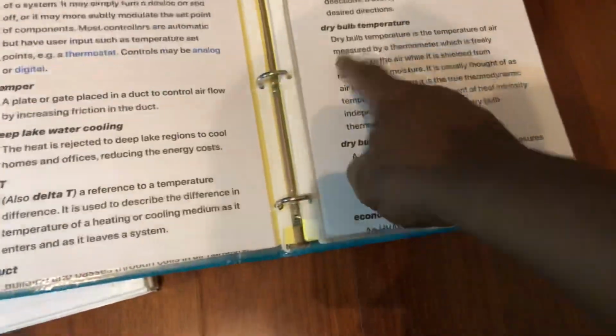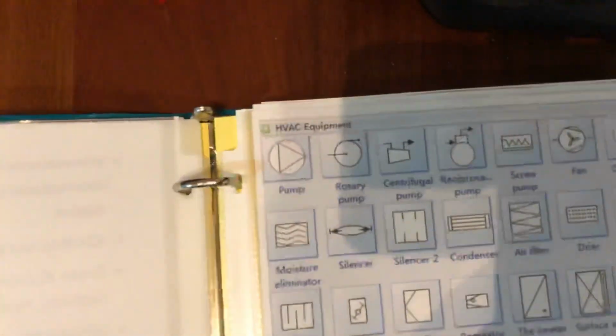Now, on this one, I put something together for him, and it's been happening over years, fellas. I've been putting this together for him, just telling him what a coil is, what a condenser is, what a chiller is, what BTU stands for, things like that. Dry bulb temperature, diffuser, controller. This just tells him all of that stuff. And also more symbols, HVAC equipment symbols that he'll be looking for when he's reading a schematic for an HVAC unit.